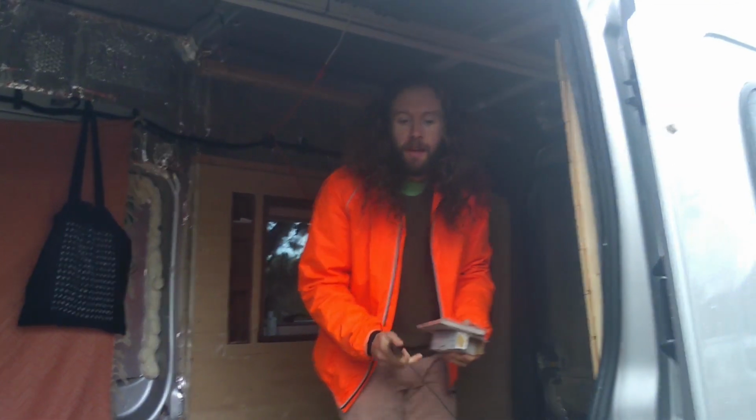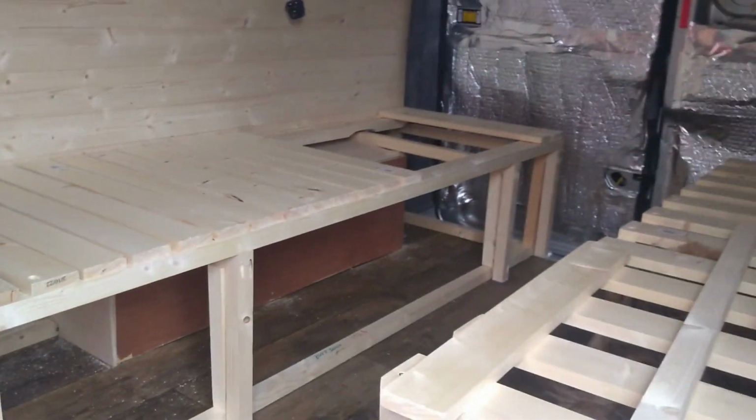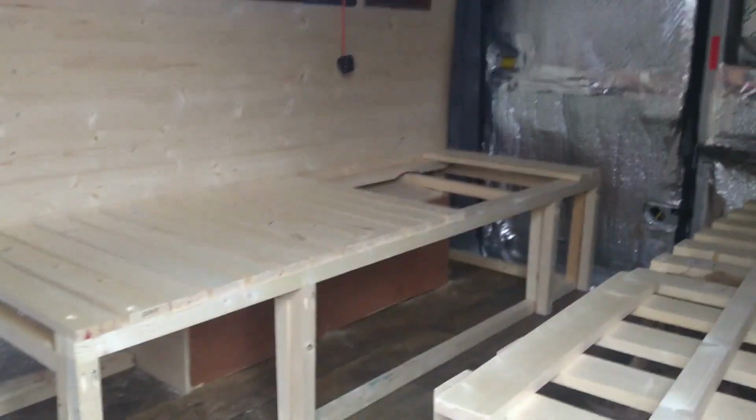Is it autumn now? Oh, it's so wet. What are you up to? We're emptying the van because we need to go buy more wood. Look at that! You can see the gaping hole of truth. Eight slats. So we need more wood, more wood. Amazing.